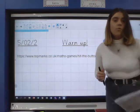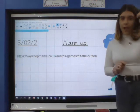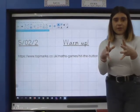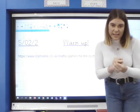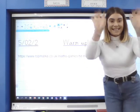Top marks game warm-up. So you can play with me on the board, and then afterwards, you can have a little go yourself. Okay, so we're thinking about number bonds this morning. So numbers that we pair together to make 10. So on the board, the number will appear, and I want you to shout out to your grown-up and shout out to me the matching pair to make 10.